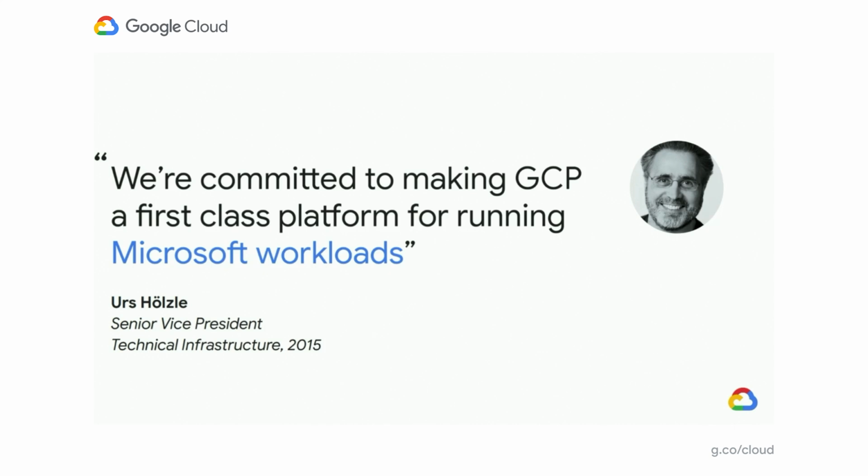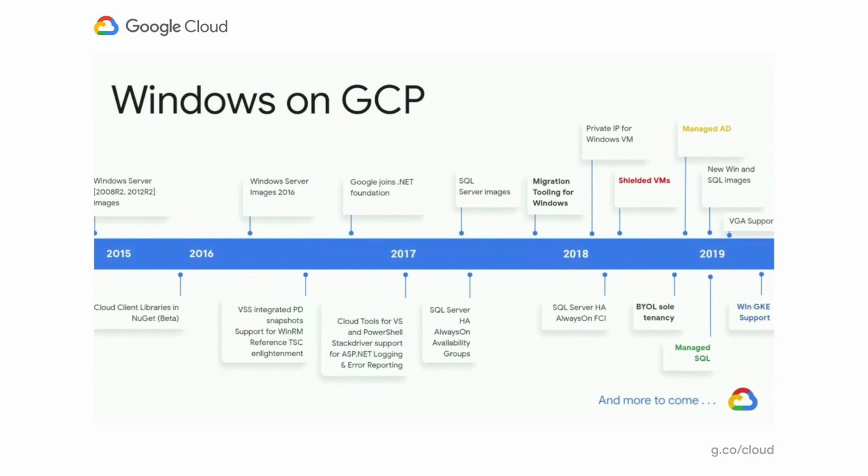Urs Hölzle, our Senior Vice President of Engineering and Technical Infrastructure: we're committed to making GCP a first-class platform for running Microsoft workloads. And if you look back over the last 5 years since he made that statement, Google has continued to invest in optimizing and modernizing and bringing in the technologies and tools that allow you to bring your enterprise Microsoft workloads into Google Cloud.